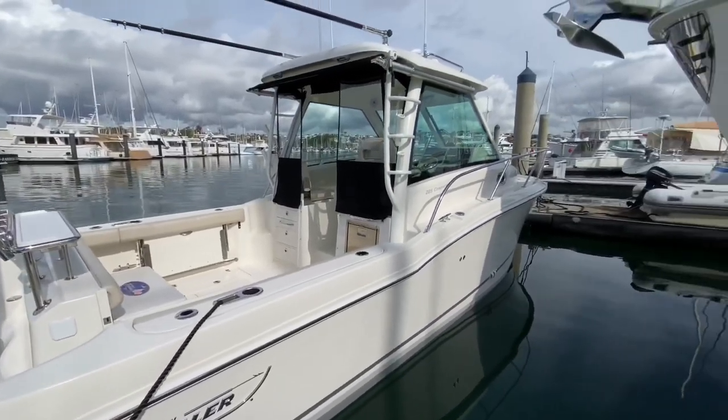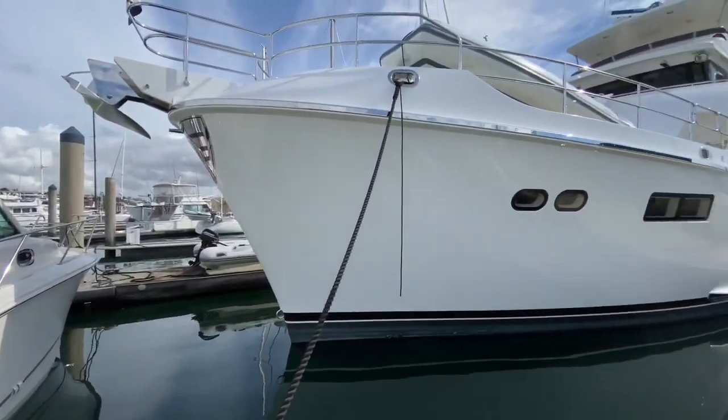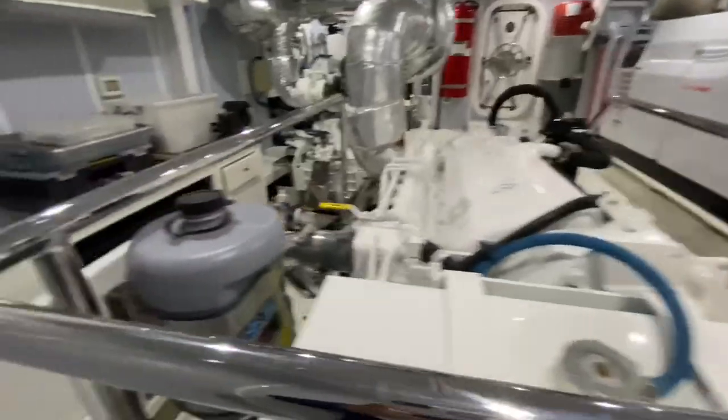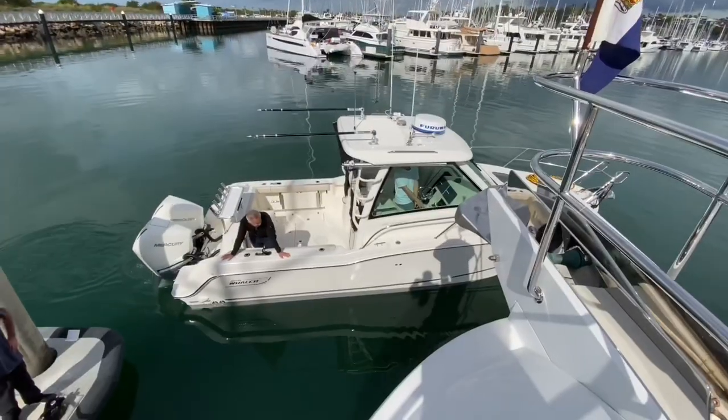So this is the 28 Boston Whaler that belongs to the boat as well, and we tow her on these sort of trips. So it was just a quick check over again of the engines, make sure everything's squared away, and then we moved down to the fuel dock.